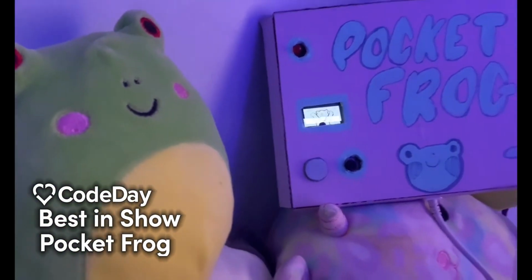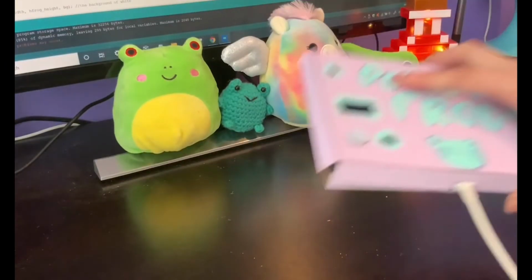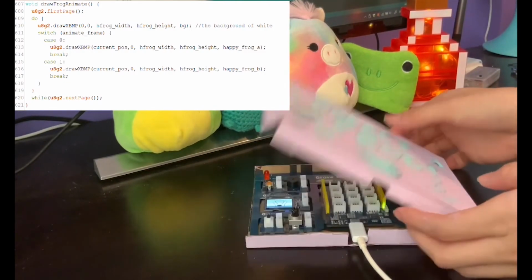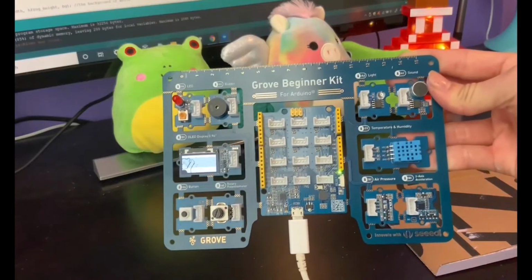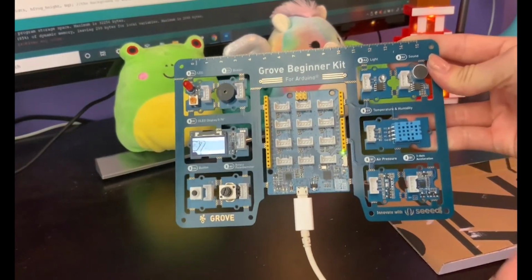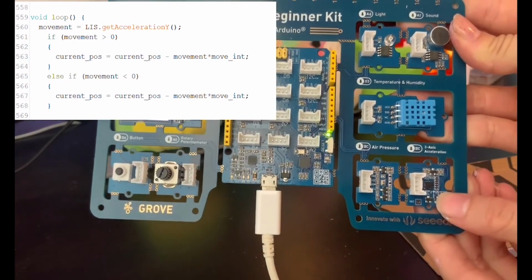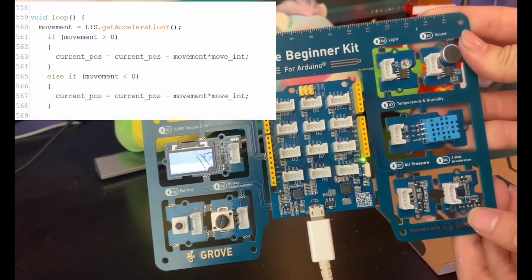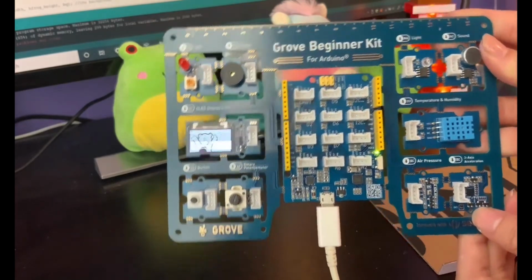This is Pocket Frog, your new favorite game console powered by an Arduino. Let's take a deeper look inside. The basic animation is just two images drawn over an interval to make a simple two-frame animation. Start off by using the accelerometer, which helps move our frog left or right based on how much you tilt it on the accelerometer's y-axis. As you can see, he moves left and right however you want.